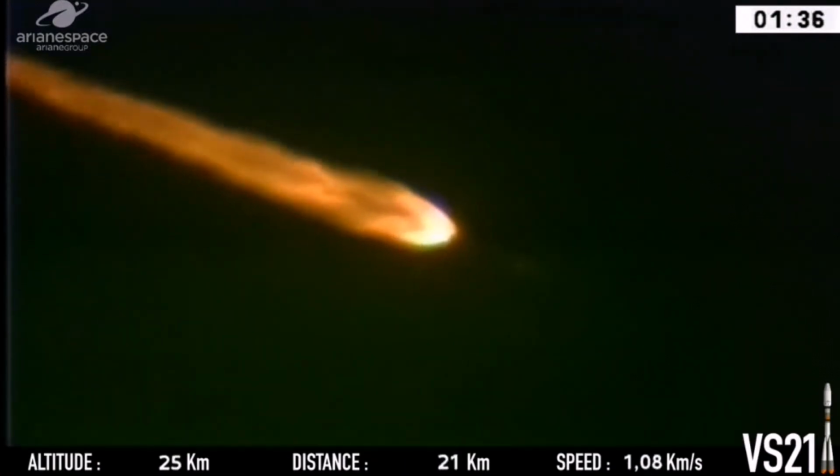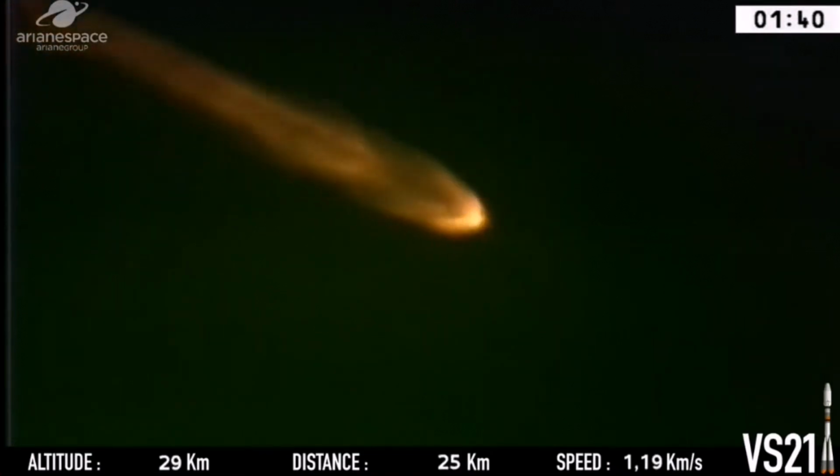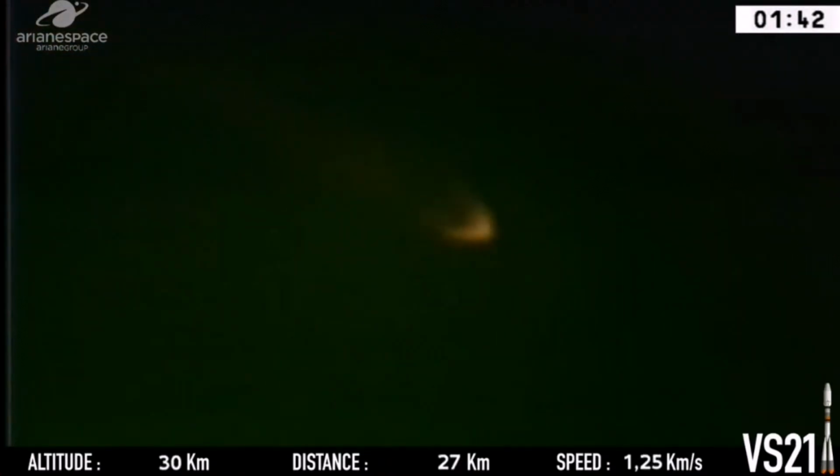The boosters only burn for 2 minutes, but that's long enough for Soyuz to escape the pull of our planet. They're delivering 80% of our thrust right now.